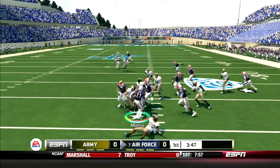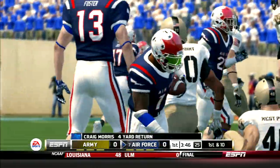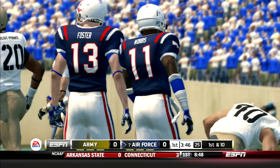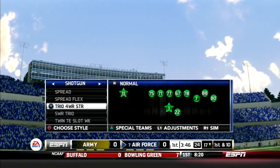He fields the punt at the 13. And he's tackled at the 17-yard line. He really didn't have any room to work on that punt return. Yeah, but his blockers have to do a better job of helping him out. They didn't hold the coverage team at bay. They just let him right through.